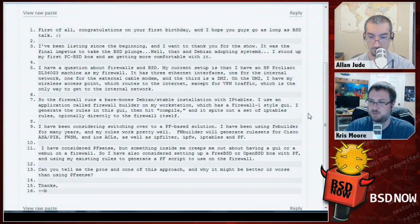FW Builder will generate rule sets for Cisco, FWSM, and IOS ACLs, as well as IPFilter, IPFW, iptables, and of course PF. He says, I have considered pfSense, but something inside me creeps me out about having a GUI or a web UI on a firewall. So he says, I have considered setting up a FreeBSD or OpenBSD box with PF, using my existing rules to generate a PF script to use on the firewall.